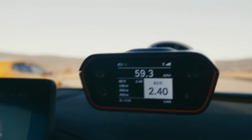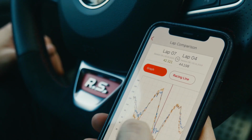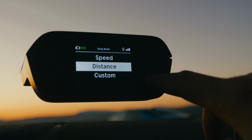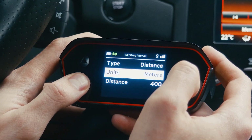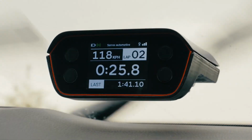Whether you're tackling the track or exploring winding roads, the Racebox Mini enhances your journey with customizable track sessions and predictive analytics. This pocket-sized powerhouse doesn't just collect data, it provides valuable insights to optimize your performance behind the wheel.